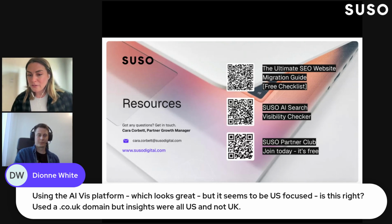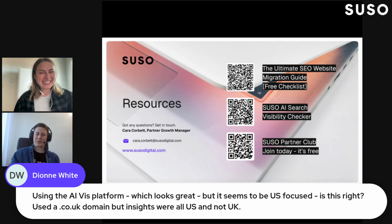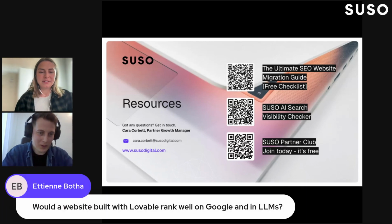And then we've got one from Etienne. Would a website built with Lovable rank well on Google and in LLMs? So I played with Lovable a couple of months ago, and I'm not sure if anything changed, but they heavily relied on client-side rendering. I'm not sure if it's fixed already. So this is exactly the part that we discussed regarding JS-heavy rendering. If this is still the case, it's a really huge risk, and I wouldn't risk it with Lovable, although there might be some external libraries to set up server-side rendering.